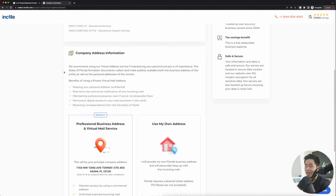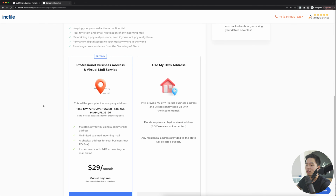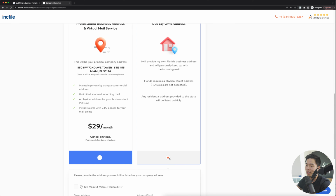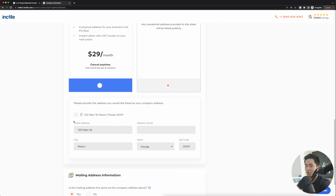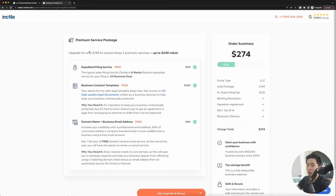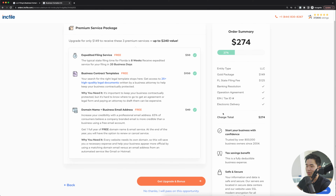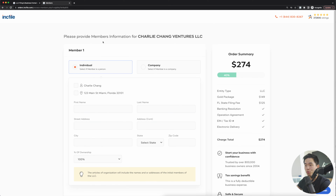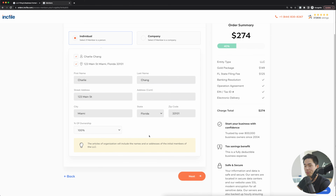Then I'll scroll down here and it's going to ask me for my company address information. So you guys can use their address or you can use your own address if you want. I'll select my own address. I'll click this checkbox. I'll confirm yes is the answer right here, and then I'll click next. After that, it's going to ask you if you want to actually upgrade to the premium service package. You guys can do this if you want, but for this video, I'll just click no thanks. Then we'll enter in the information for member number 1. So I'll click my name and my address to populate these forms. I'll select my percentage of ownership, and since it is just me, I'll select 100%. Then I'll click next right here.